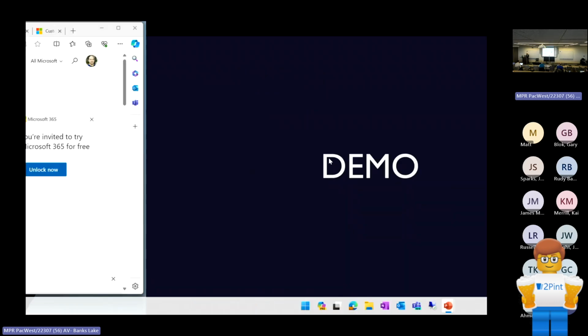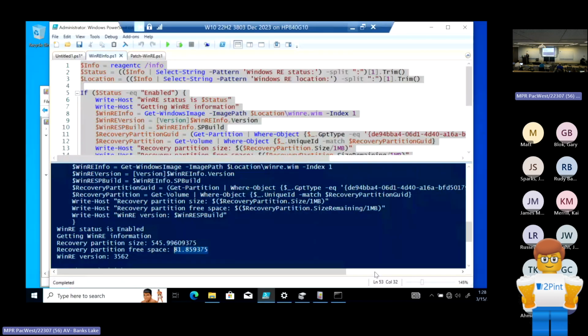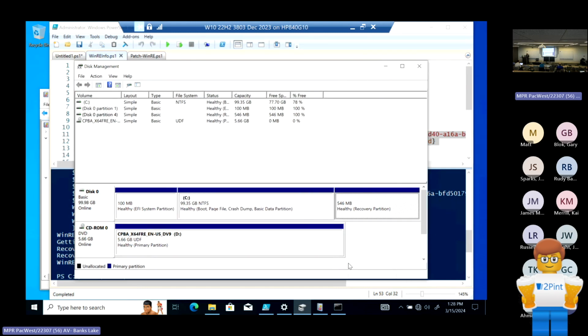So, let's go back. For this particular one, as we can see here in Disk Management, it's got 546. I wouldn't really say that's small, but that KB was actually calling out for 250 megs free. I'm not sure exactly how they're updating it on the fly. I haven't looked into that level of detail, but WinRE can get pretty big, so that's probably part of the reason why they need the additional space there.